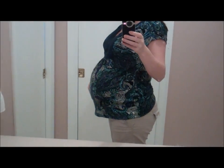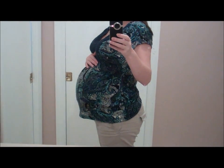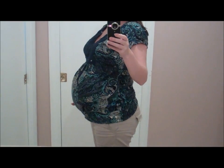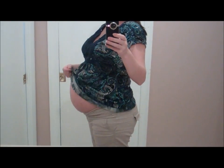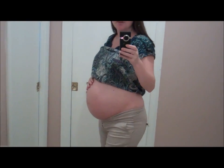Alright, so that is it for week 36. Let's get up and go check out this belly. Alright, so this is the week 36 belly. Oh Lord, I really feel really big now. I feel big. Yep, no getting around it. Big, big belly.